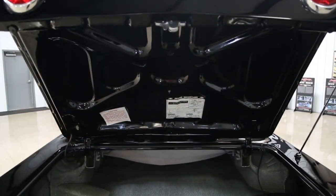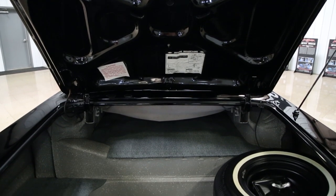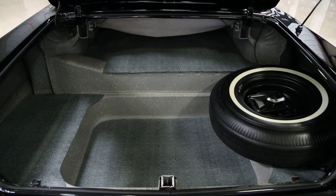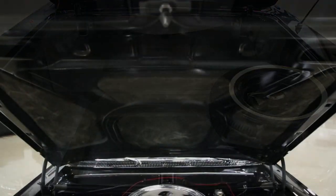The trunk compartment was also restored to a really high level. It's got all the correct trunk splatter paint, trunk mat. It's got a matching spare tire, all the jack tools, things like that.